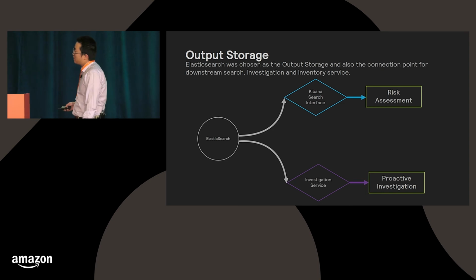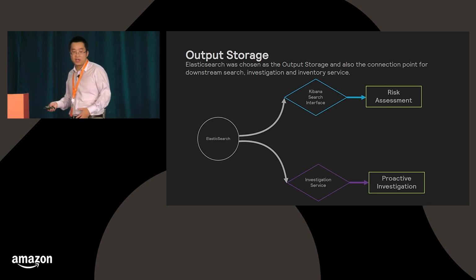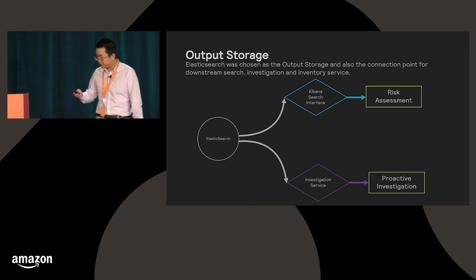And the other thing, as mentioned, is that it acts as a connection point to connect to our investigation service. So then we can use that signal to trigger the proactive investigation, as mentioned by Chance, when Erica detects a high severity and high likelihood product.